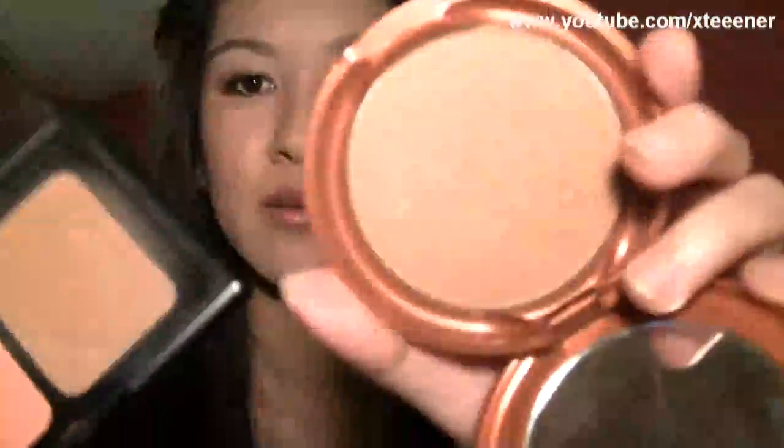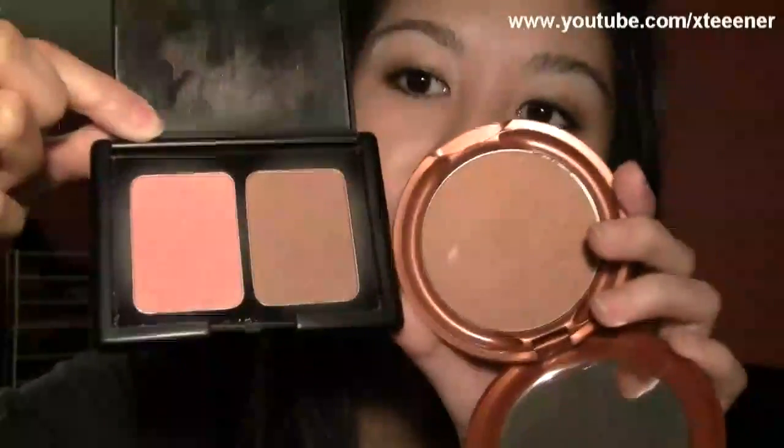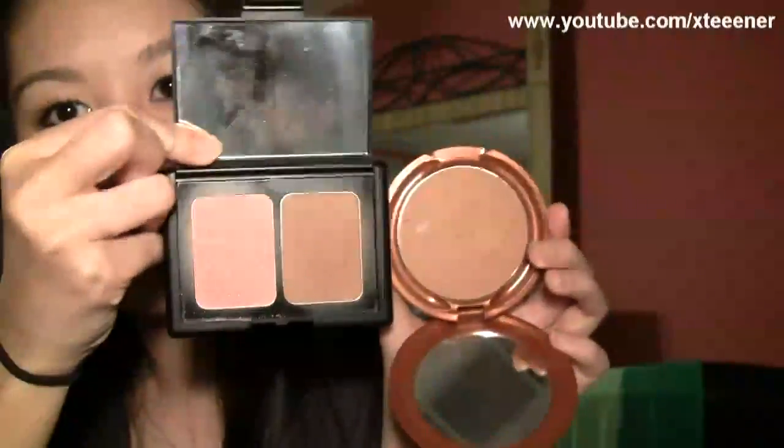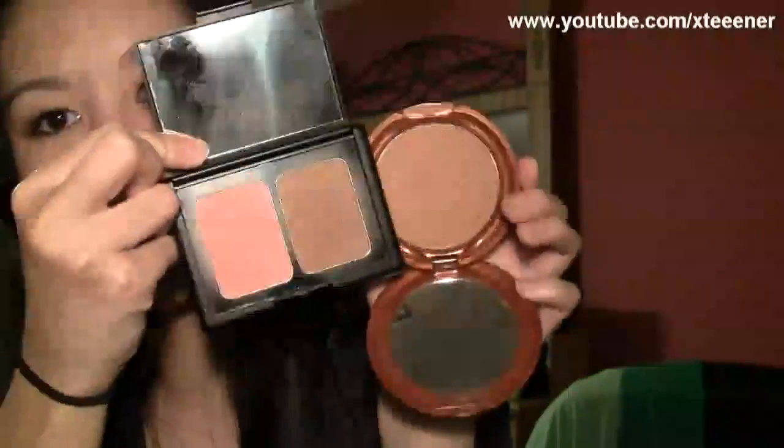Let me compare that with the Jane one. See if you can see a difference. Can you sort of tell? Yeah, you can tell the e.l.f. one is darker, I think. I hope.